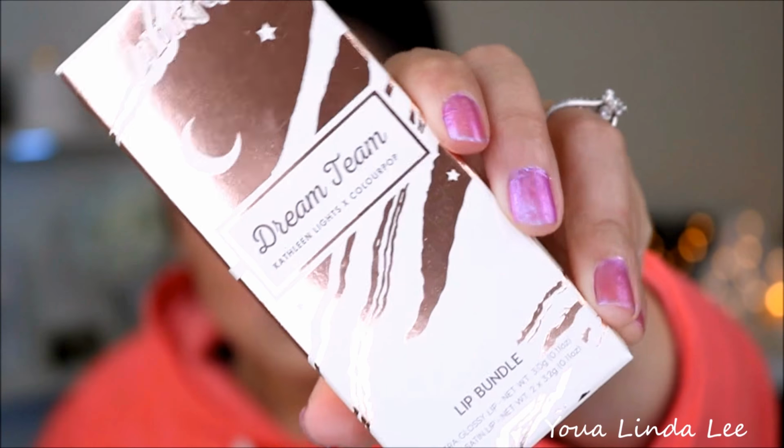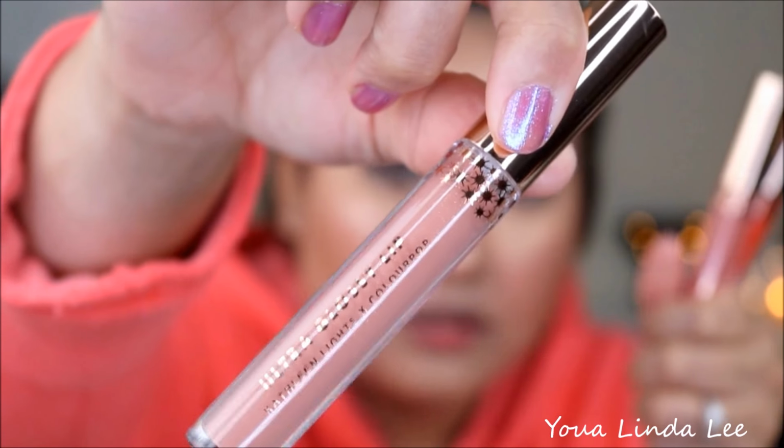So that is super pigmented, guys. I just picked up way too much. One last thing that I did also pick up was the Dream Street lip kit that came in the Kathleenlights collab. This one is Moonchild, which is the ultra glossy.